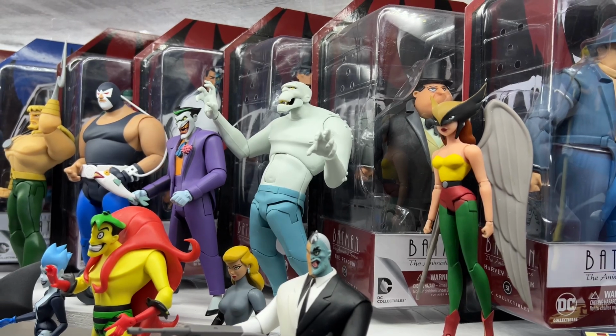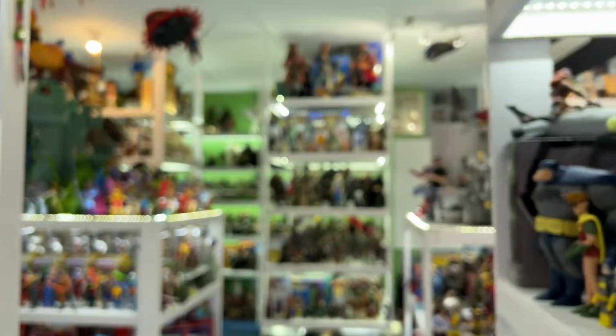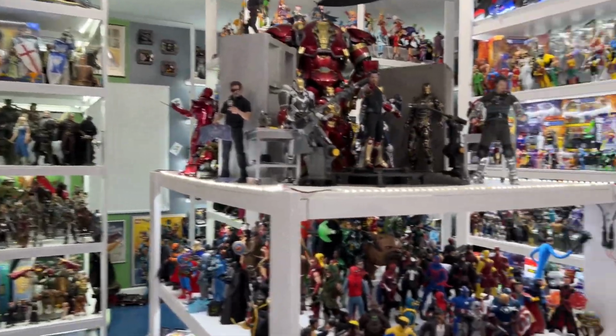But as I said, now this one gets my number 3 spot. But they did a 3rd Killer Croc release that was part of the Rogues Gallery pack. And you can see he's inside there, behind bars, in a slightly darker color. So number 2 on the list is also going to be from Mattel.